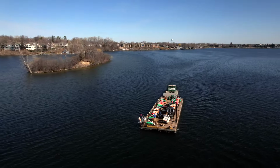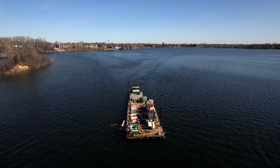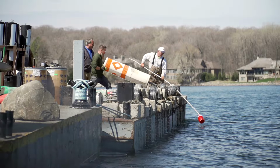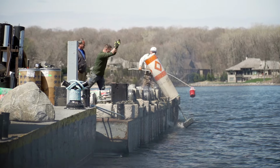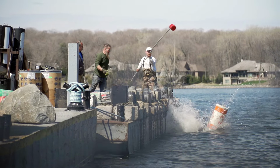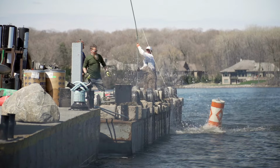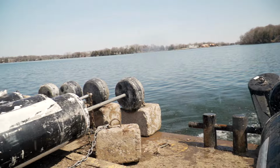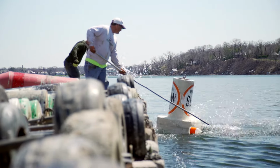Fantastic. It's such an eclectic lake. You have small boats, you got big boats, you got pontoons, you got float planes. Something definitely worth protecting and enjoying. Tony does his part marking each channel, each point, and danger area. The barge team earns paychecks too.